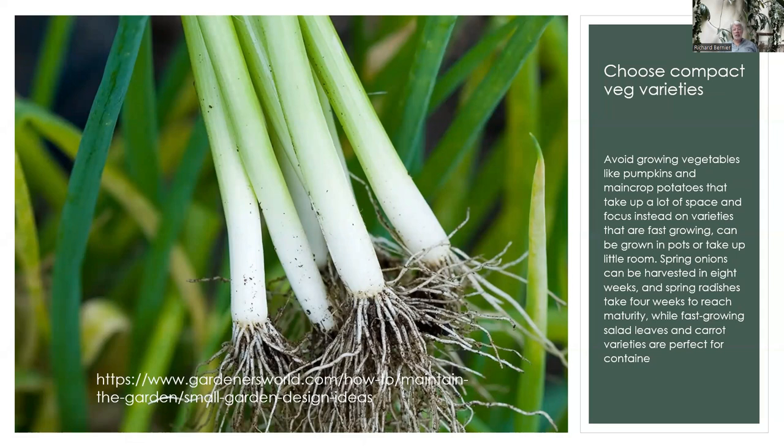Choose compact veggie varieties. You're not going to grow big onions. You can get them cheaper, but if you want small onions, green onions, or there's the Egyptian walking onion, small pumpkins. There's also a small watermelon that you can grow in a small space. Spring radishes, and a lot of these grow fast, and you can harvest them and then replant, especially here on the coast. We have an extended gardening season. We can start gardening in probably March and go right through to middle of October, even later, depending on if you've got a greenhouse or not.